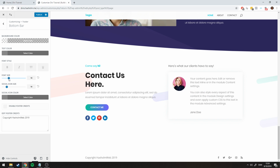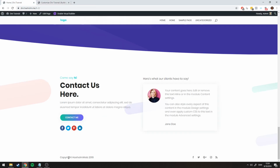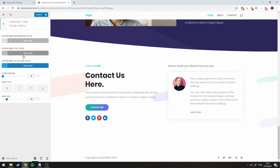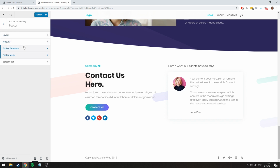Okay, looks like this is actually a little bit bigger. Say you don't want the social icons, you can go to footer elements and uncheck this box, but we'll just leave them here for now. Now the footer menu is something we don't use at this point, but if you did use it, it will appear just above the bottom bar, and it will just be a horizontal menu with whatever you want in it. And then you can style the things on here. But it's not relevant to us since we don't include it in our design.